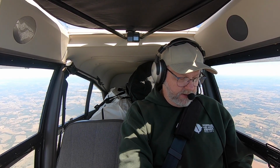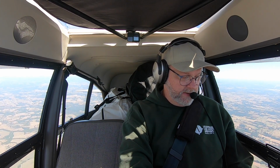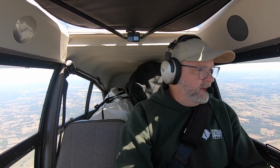Okay, we're trying to make it to Ranger now without having to do another stop. We've got 3 hours left to go. And if we take 48 gallons of fuel remaining divided by, we're burning 12 an hour right now, then we come up with 4. So that gives us plenty of reserves. So hopefully we're going to be able to make it. Let's see.